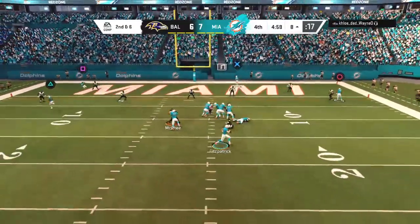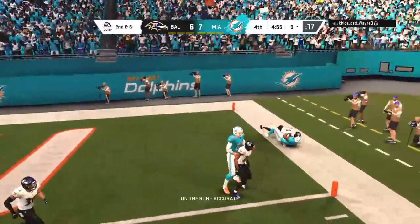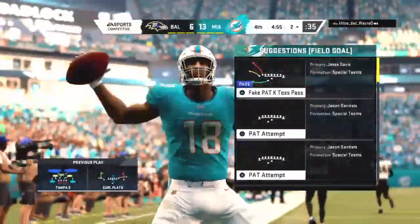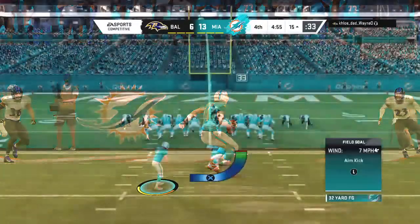To throw on 2nd and 6. Fitzpatrick flush to his right. That is caught by Williams for a Dolphins touchdown. 8 yards on the touchdown pass. And the Dolphins are able to extend that advantage.